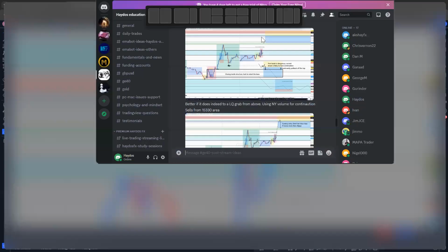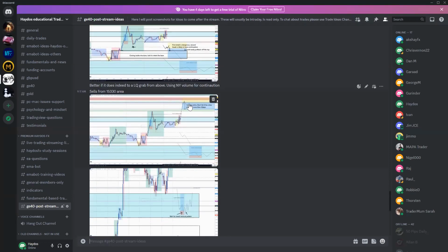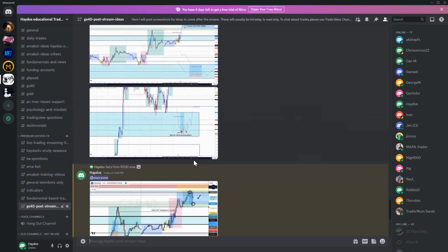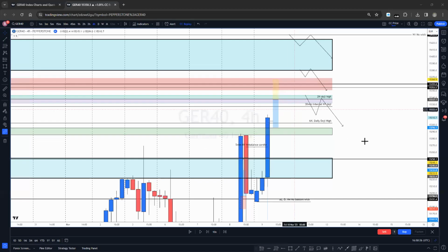The other ideas, you can see where the other ideas were. So 9 November, this was the first one. First break is dangerous. This one here, if we can get up there to cowboy entry, and then this one here, if I manage to get down there, look for longs. The only one that triggered, this one, at the time when it triggered, nice, beautiful entry, price pushed down with New York Stock Exchange volume. Close that. Okay, let's go and have a look.